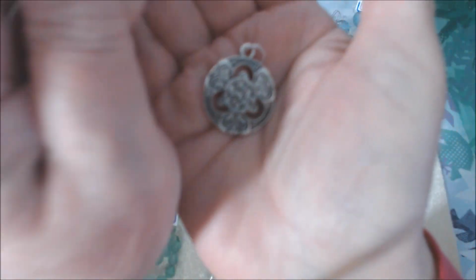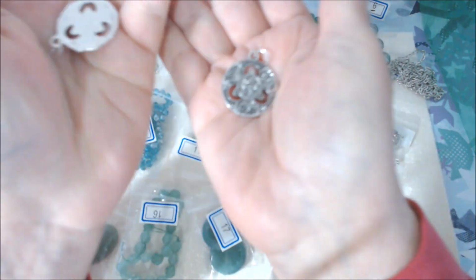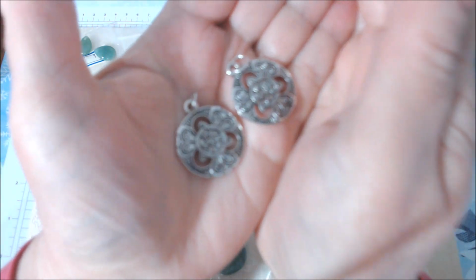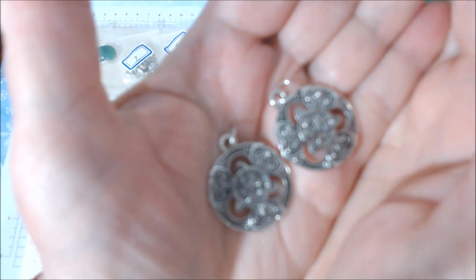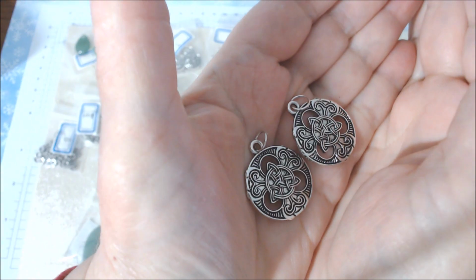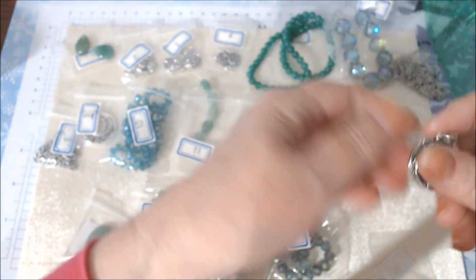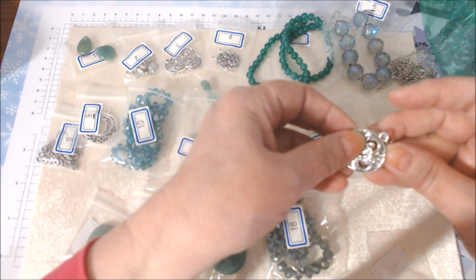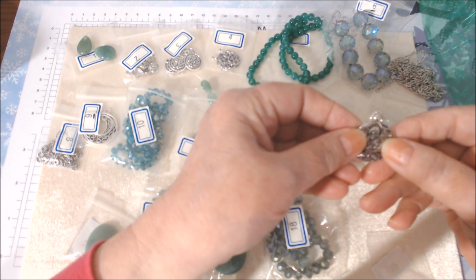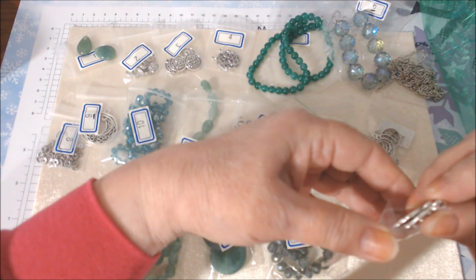Let's see if we can get the glare away somehow. I don't even have that one light on. Let's try this hand. There. Oh yay. Come on. There we are. So they're pretty neat. I might do something different with those. I don't know about putting them together, but I might do something different.